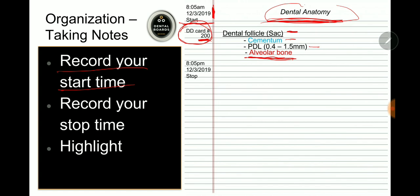If you are tired of switching pens, you can always buy those big pens where you can switch different colors, or you can just use one pen, write with the same color, and use a highlighter. Okay, so you can highlight with different colors, and then at the end of the day you record your stop time. So here, for example, I recorded the start time as 8:05 a.m. and the end time I said 8:05 p.m. stop time.